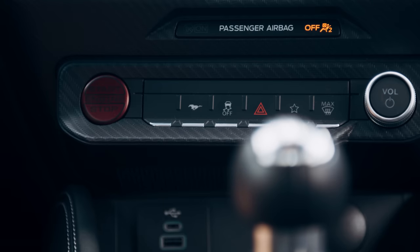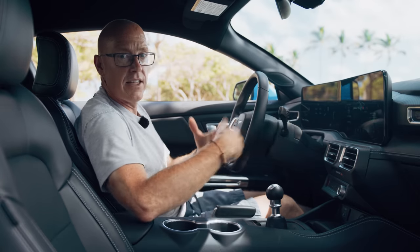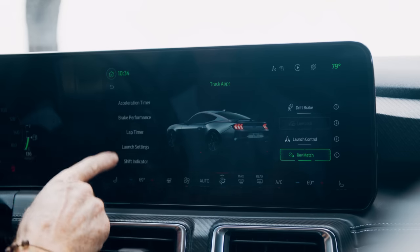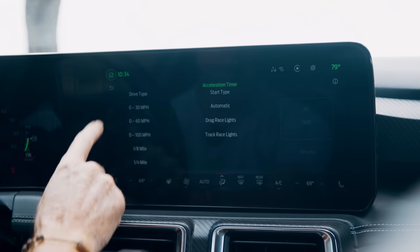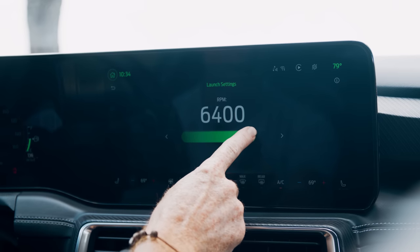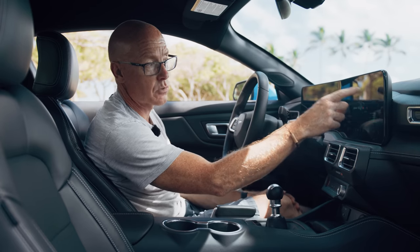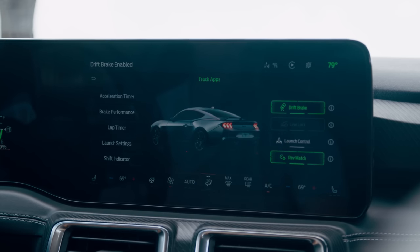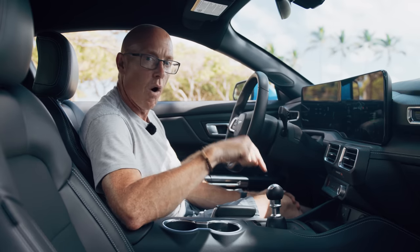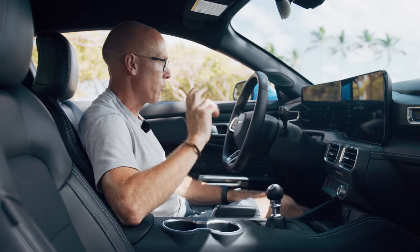If you press the Mustang button, which brings up this screen, you can press your track apps, and then this is where Ford's gung-ho elements get kick-started all over again. You've got your acceleration and brake timers, your lap timer. There's a launch setting here, so you can select the revs at which your clutch drops when you do a launch control, and so on and so forth. It's also where you can switch on your drift brake so it locks instantly rather than easing on. Launch control and the rev match for the gearbox, which works well. It's quite hard to heel and toe really nicely in this car. Use rev match, it works better.